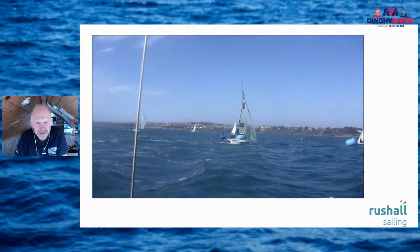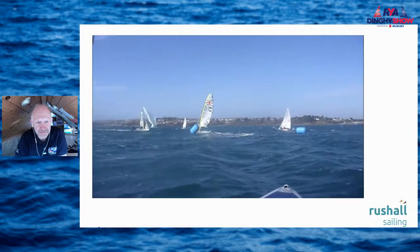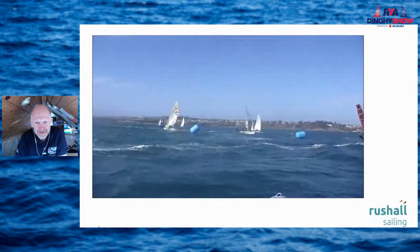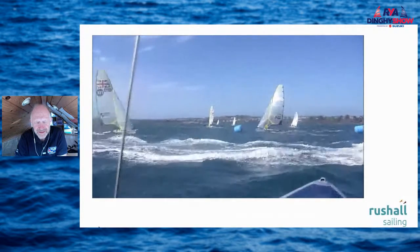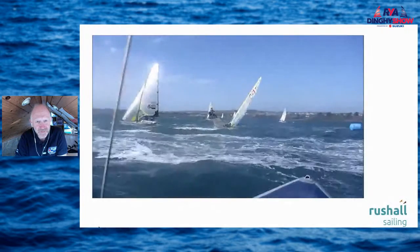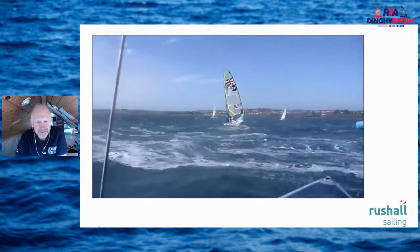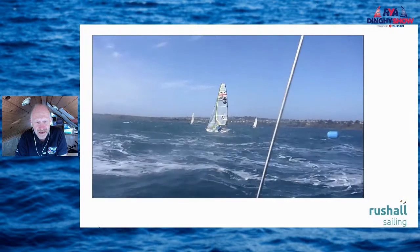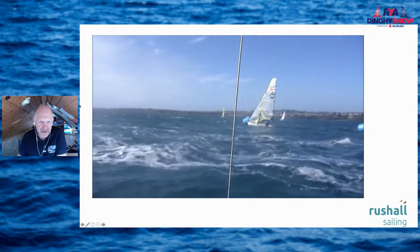Oh, here comes a 49er. He's gone round the left mark to port. Ignore the windsurfers. We always do. Here comes another 49er. And he's gone round the left mark to starboard. And one more. Oh, he's going to capsize. Oh, no, he's not. Oh, he's going to hit the mark. Oh, no, he's not. Anyway, you get the picture. I think eventually he goes round the left mark and leaves it to port. How confusing is that?